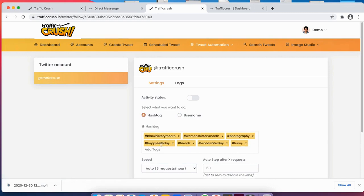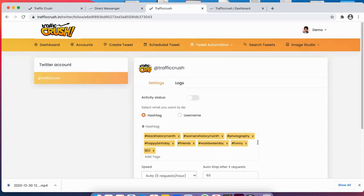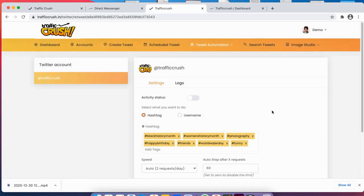You can select the hashtag. You can add hashtags like SEO. You can set the request speed: auto, slow, medium, fast, and then save. It will automatically follow those Twitter accounts with the tags that you have chosen. Similarly, it works for auto unfollow, retweet, like, and auto direct messages. If you click on auto retweet and select your account, it will automatically work on it.